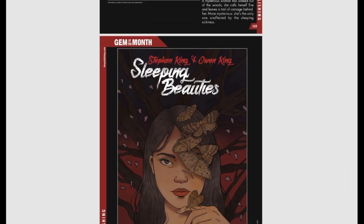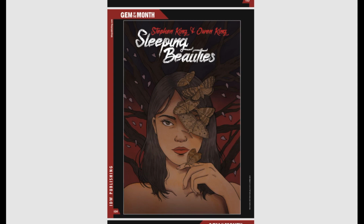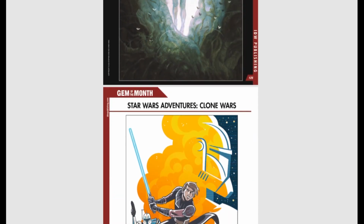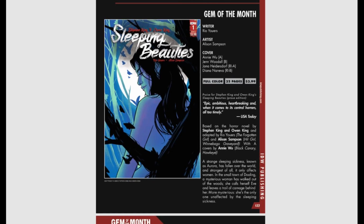We have Stephen King and Owen King bringing us Sleeping Beauties. This is kind of interesting. From IDW. Oh, wow, that's a beautiful cover. Man. So, what do we got here? We have a Gem of the Month, so Diamond is saying buy this book now. Based on the horror novel by Stephen King and Owen King and adapted for the story in comic book format, a strange sleeping sickness known as Aurora has fallen over the world. And strangest of all, it only affects women.